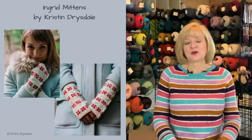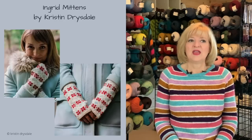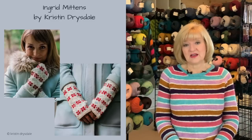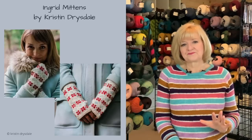And exceptionally, I have one bonus item on the list, and it's the Ingrid mittens. These are fingerless mittens that go up quite high, and I'm putting this bonus in here because it's also out of the Nordic Knitting Primer, but they were designed using Selkirk worsted, and I'm just going to show them here.